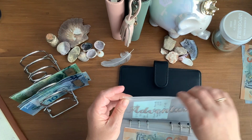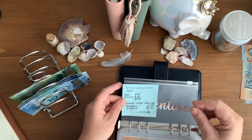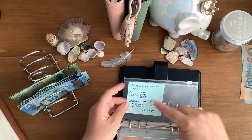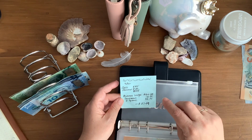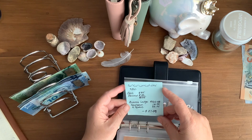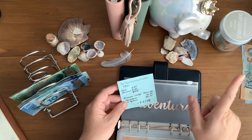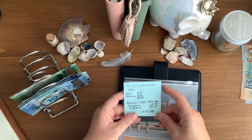Adventures. Now this was the pocket that I used to save for going away on my trip. I took away $105 with me in cash. That was $85 I'd saved there and my $20 in my personal. I actually came back with $45 in cash, but I did some spending on my card.